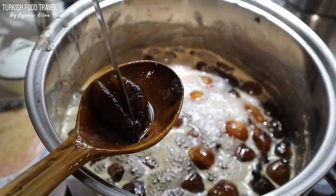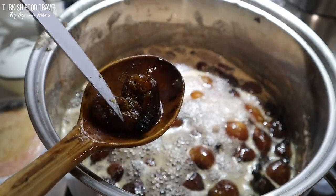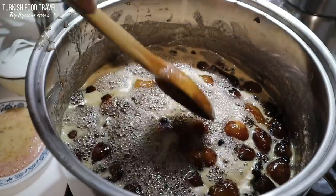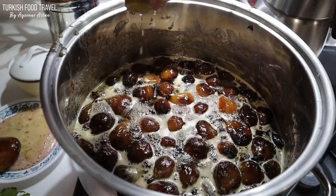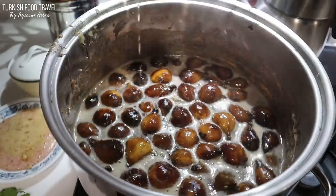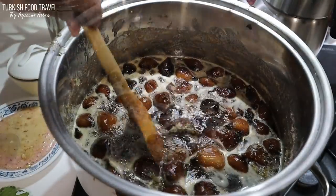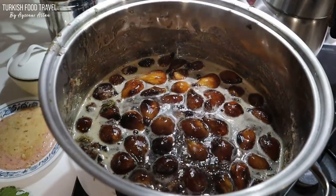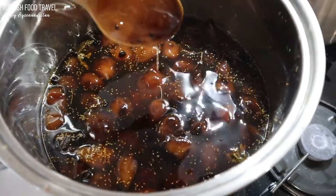I cooked my fig jam for a bit more than an hour, and make sure to check inside that the figs are fully cooked together with the syrup. After this stage, I cooked for 10 more minutes and then added the lemon juice, about the juice of one big lemon, and about 2 to 3 pieces of citric acid. It is optional, but sometimes the lemons we use here are not that powerful, so I prefer to add it so it doesn't crystallize. Cooked for 5 more minutes and it is done.